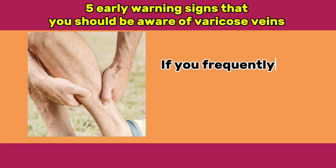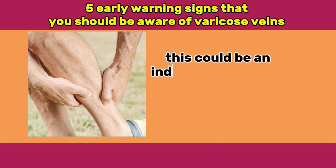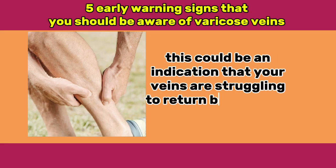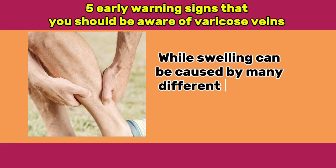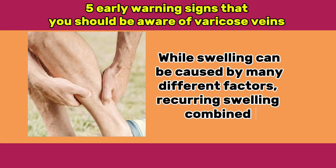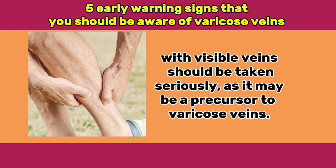If you frequently notice swollen legs, especially at the end of the day, this could be an indication that your veins are struggling to return blood to the heart effectively. While swelling can be caused by many different factors, recurring swelling combined with visible veins should be taken seriously, as it may be a precursor to varicose veins.